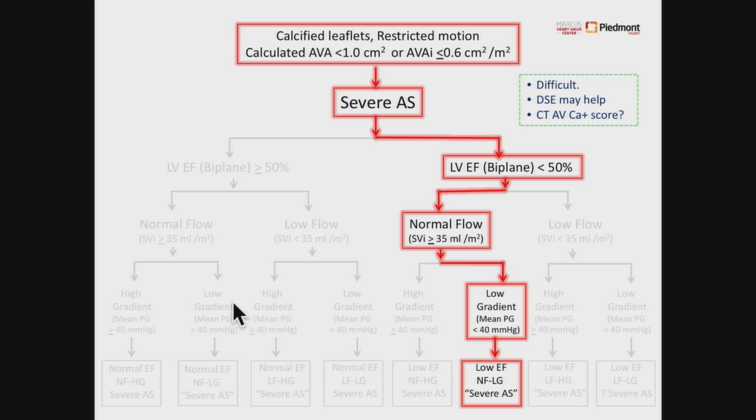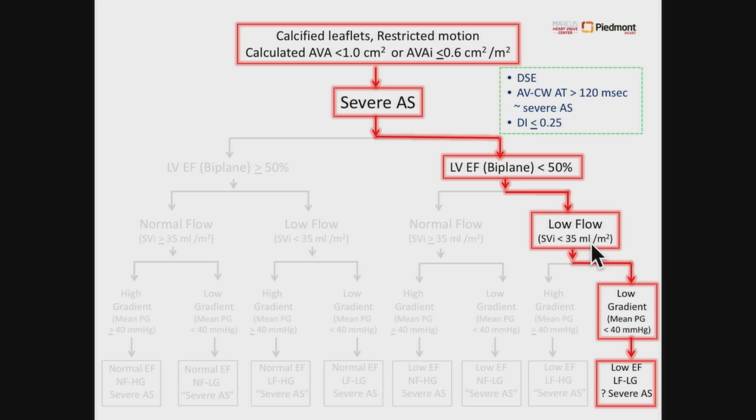They tend to be larger, their body surface area is very big, so they may manifest a low gradient. Again, don't index the stroke volume here, and these gradients may actually turn out to be sensible compared to this stroke volume right here. You can do dobutamine stress echo, which is recommended in these patients when you have low flow, low gradient, like this group of patients with normal EF. You can do low flow, low gradient, low EF. So these are another category of patients. Here, dobutamine stress is very helpful.